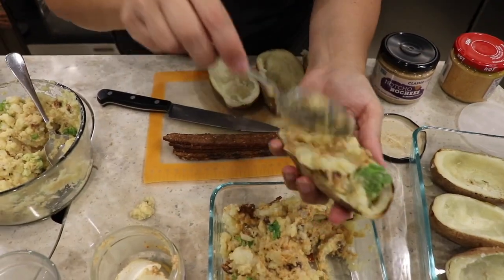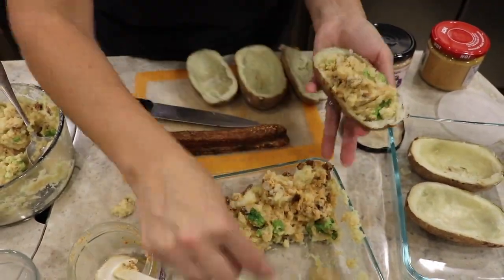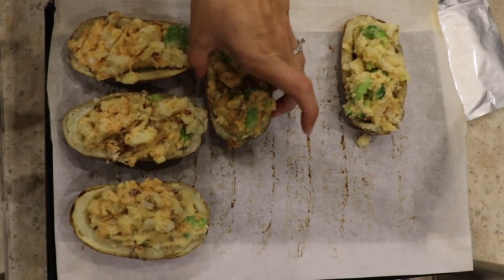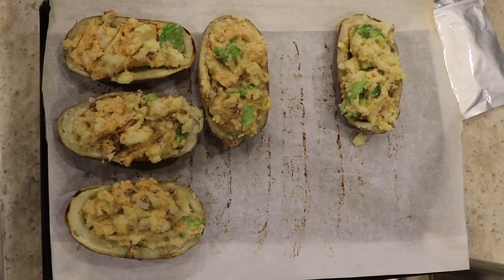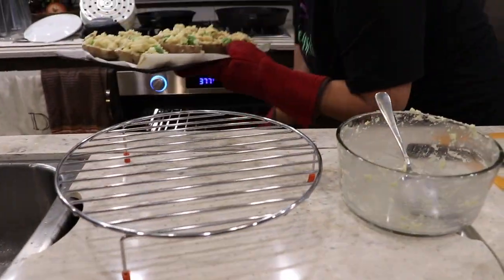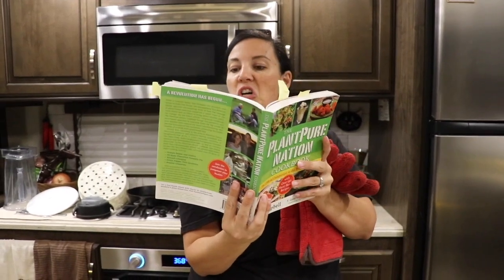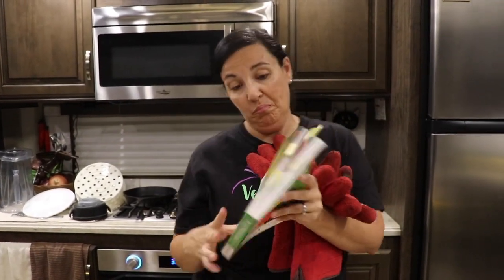But I think it's time to get these stuffed. $3.79. Let's get them in the oven. Yep. 15 minutes or until tops are crispy and golden brown.